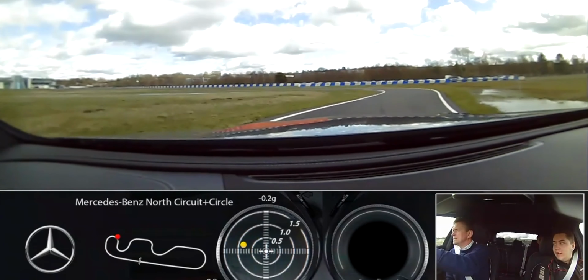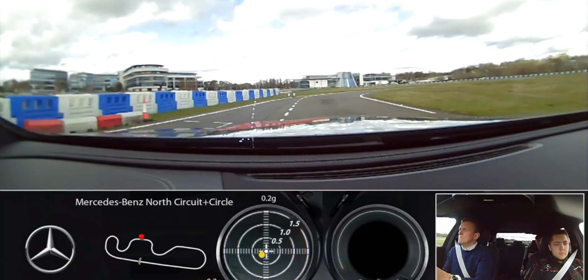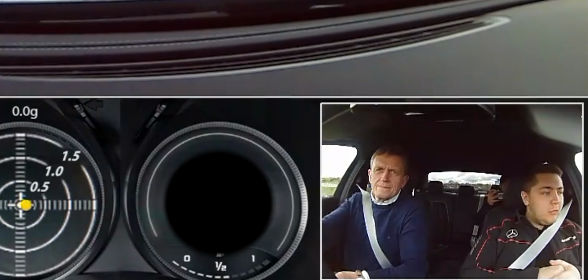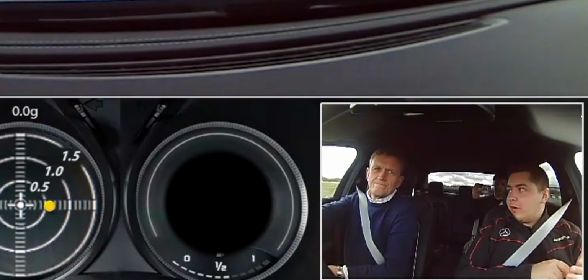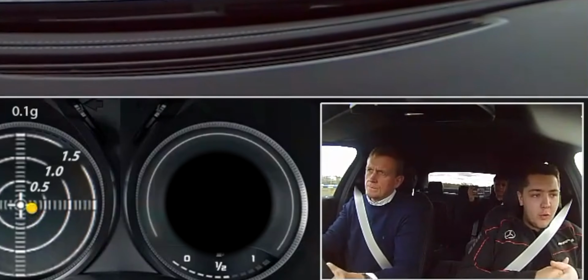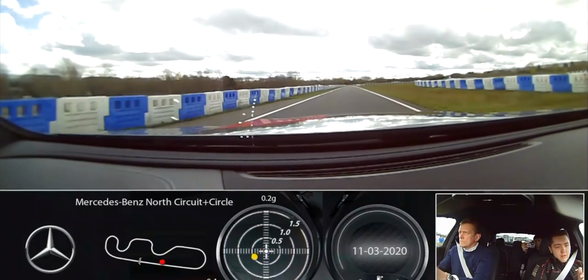So we just went a bit wide there as well, didn't we? Yeah. See, that's braking a bit too late, aren't we? Yeah. I said there'll be more time to be made up on the exit of the corner than barreling all the speed in and then not being able to accelerate. So we always say slow in, fast out. Nice.